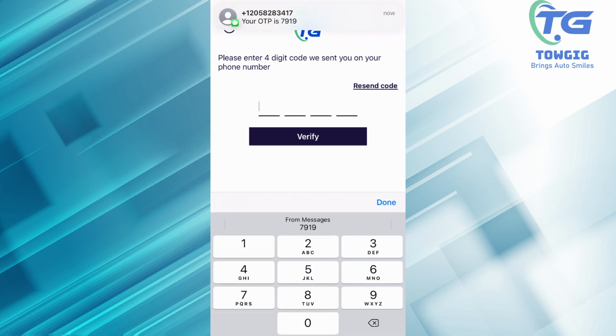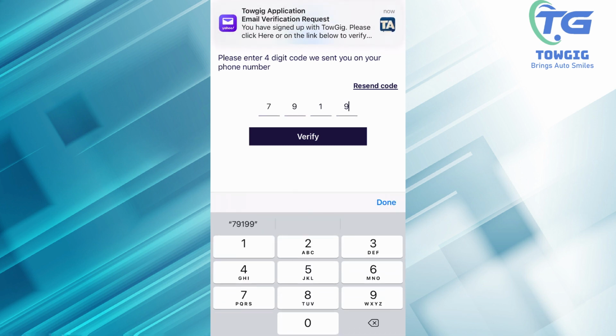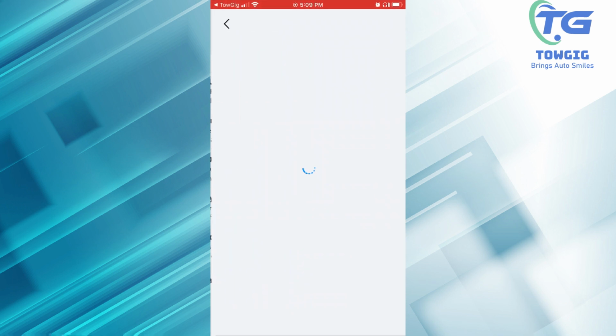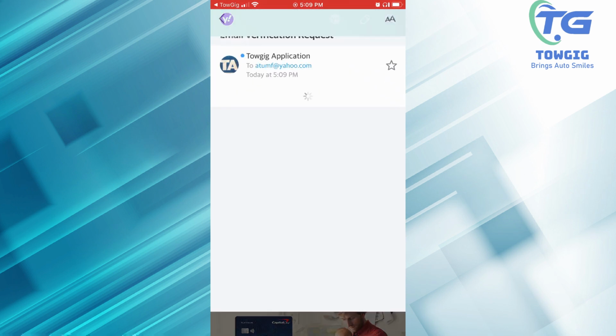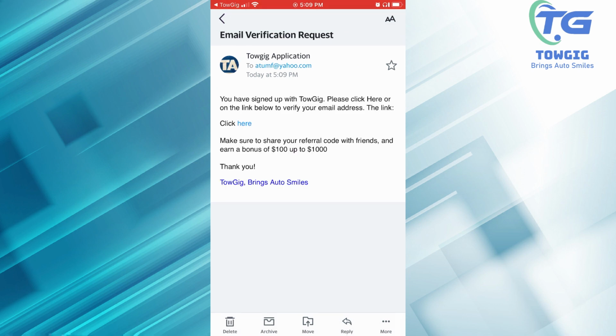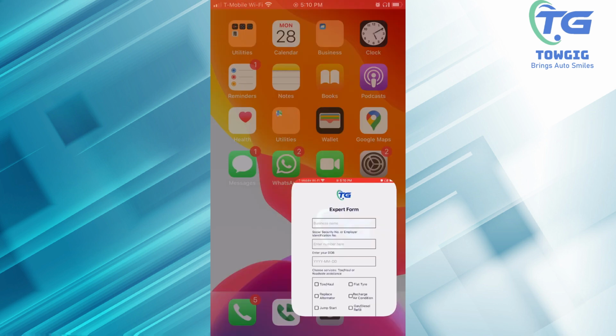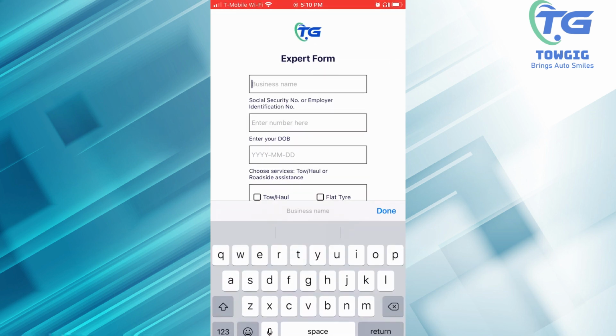Enter the 4-digit code you just received to verify your phone. Then, go to your email and verify your account with us ASAP. Fill the form to sign up.